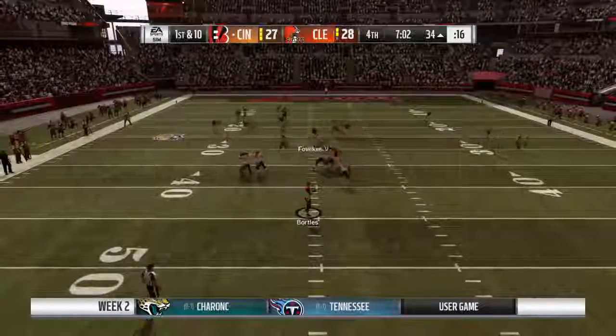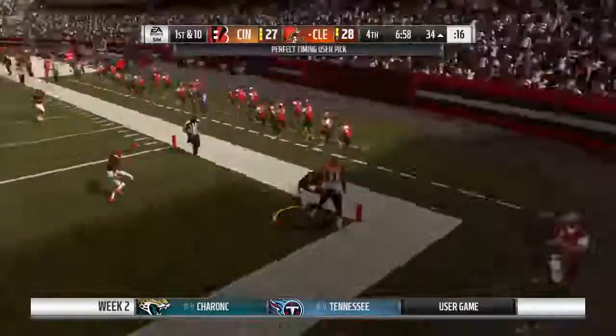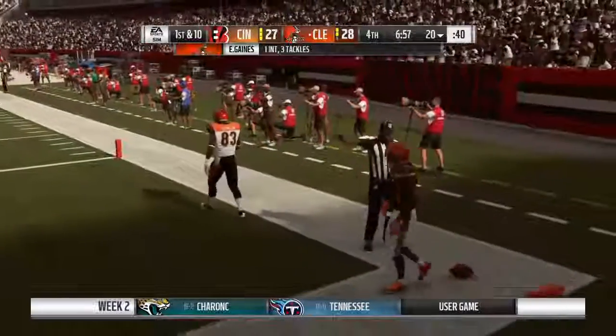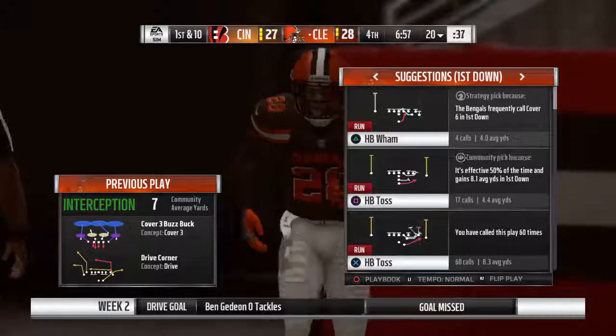Throwing on 1st down is Bortles. He's going to let this one go deep. And, oh, it'll be intercepted. Good positioning, and it's picked off. And a big turnover there as his guys will get the football back.